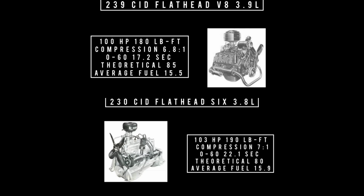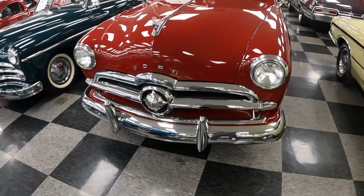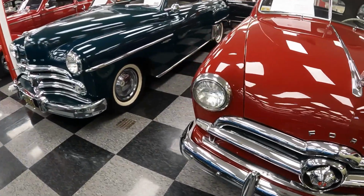Man, who knew this would be as close as they are? Even though the Dodge has a slightly smaller engine, it makes more power and torque than the Ford V8 with 2 less cylinders. But it is slower 0 to 60, 4.9 seconds slower. The Ford also has a higher top speed, but the Dodge just ever so slightly edges it in the fuel economy category. All right, let's talk styling and comparing these two.